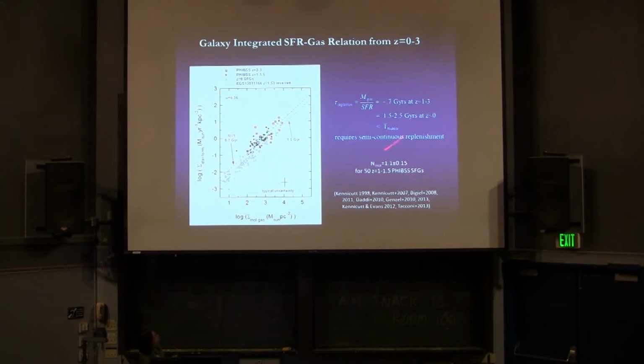What that implies then, because our depletion times are so low at both redshift 0 and at redshift 1, is that you need some replenishment of the gas supply, basically, no matter what redshift you look at.